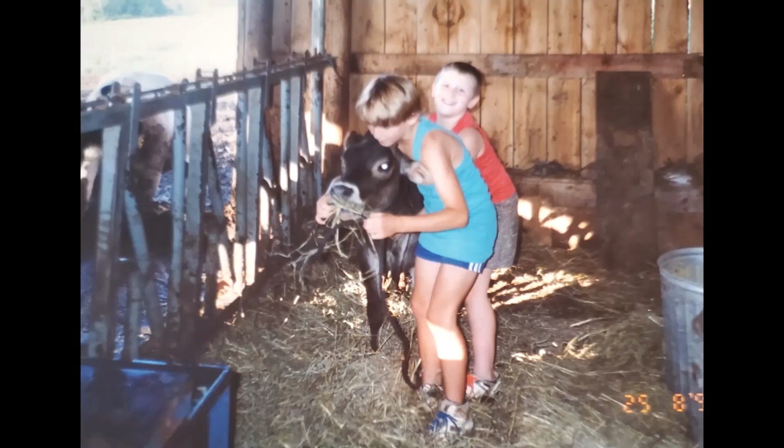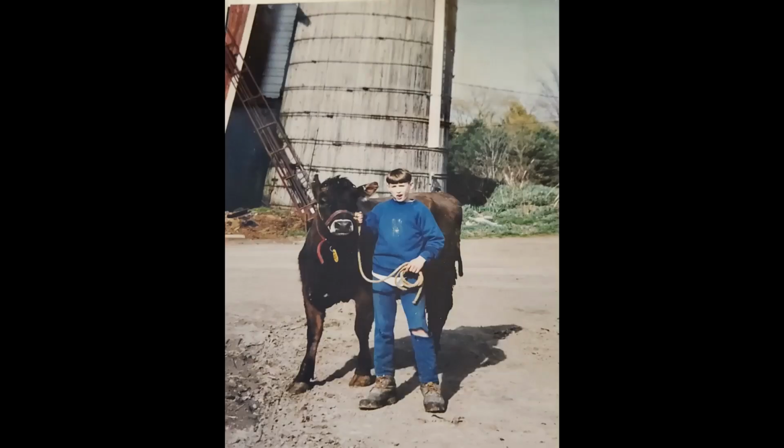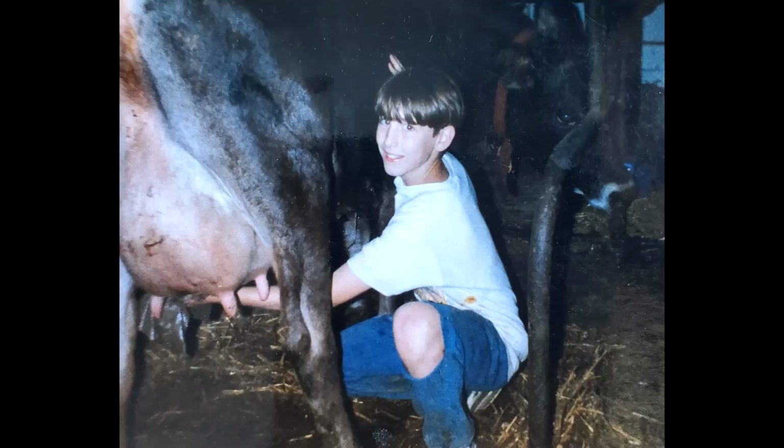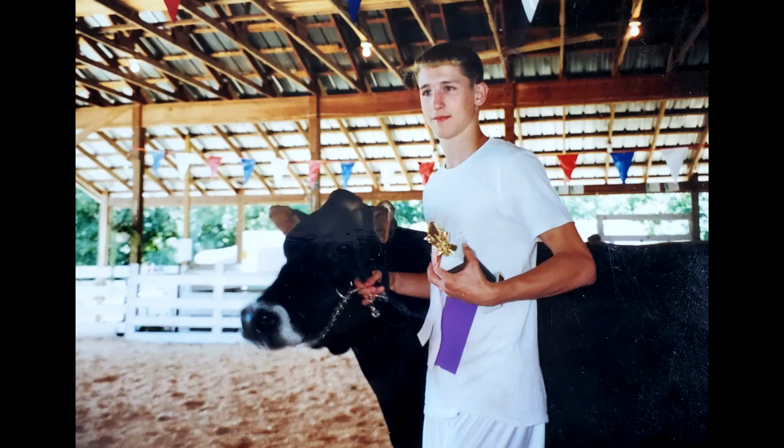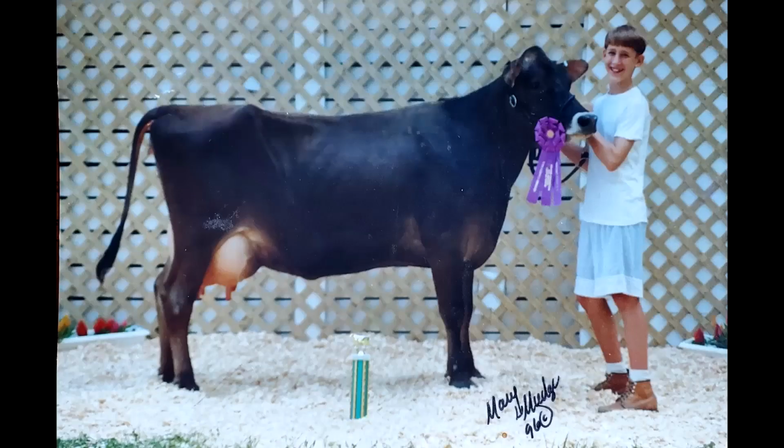This is the 4-H days. Kids all showed cattle for 4-H. My dad let us get jerseys for a 4-H project, and that was the first jersey we got. That was Babette. She was a great cow. That's after she had her first calf. It was in 96, I believe. Yep, 96. She won Grand Champion of Jerseys, and then we went in for the whole breeds, and she won Grand Champion of all breeds that year.